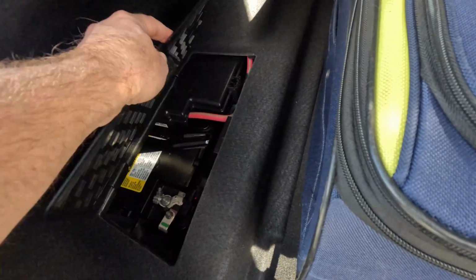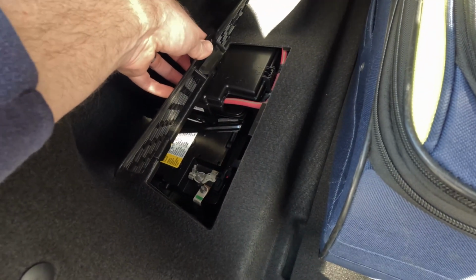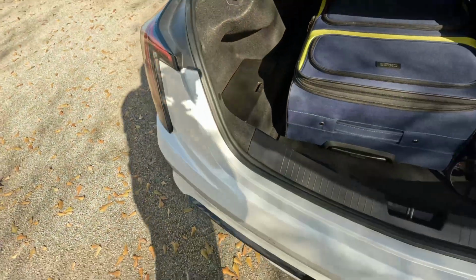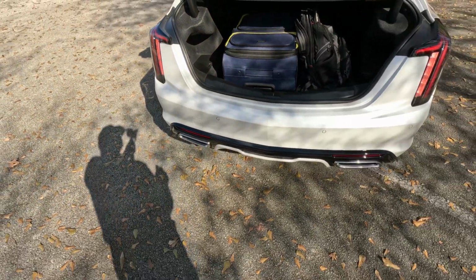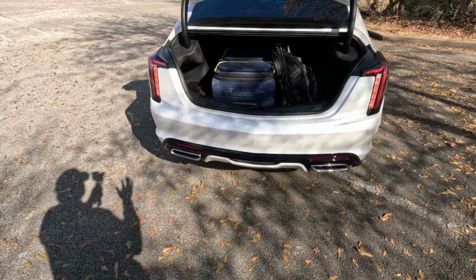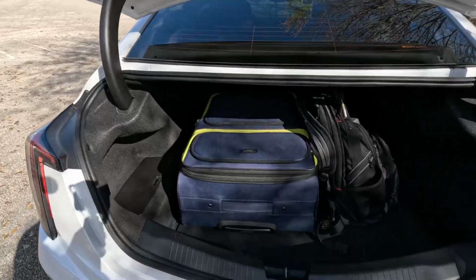On the driver's side, it's actually where your battery is. So for better weight distribution, we've got the battery back here in the back. But I don't know if you noticed when we were up front, you can jump it from underneath the hood. You don't have to jump it from the trunk. So there is the trunk area.